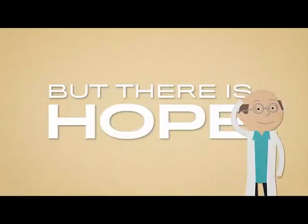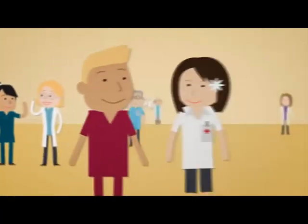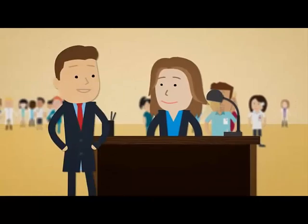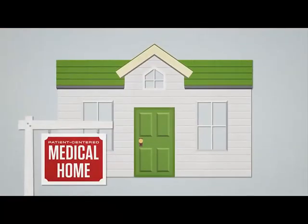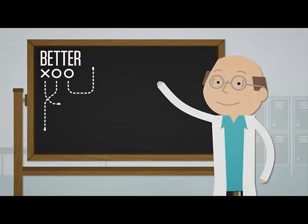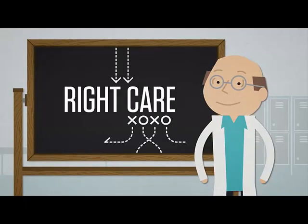But there is hope. Across the nation, including right here in Hawaii, more and more doctors, hospitals, health insurers, and the government are working together on solutions to change the way healthcare is delivered and paid for. One of the promising changes is called the patient-centered medical home. No, it's not an actual home. It's a better, more coordinated way of doing things, so we get the right care in the right place at the right time.